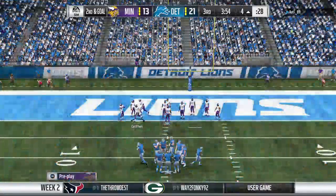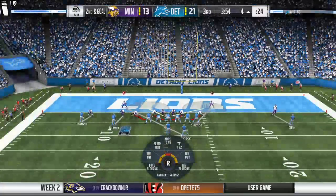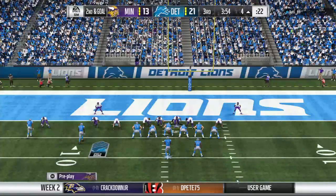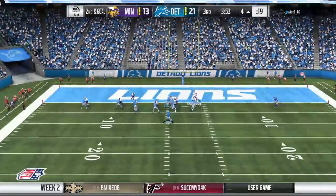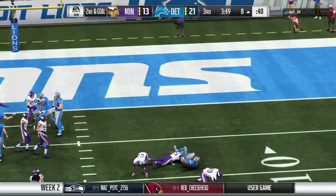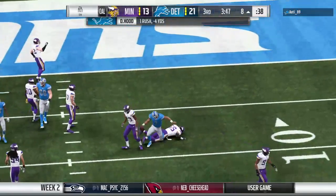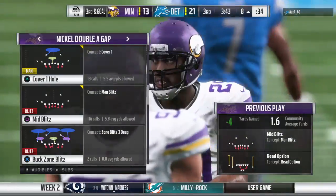Line of scrimmage, again the 4-yard line. 2nd and goal. They go option right on 2nd and goal. And holding it may be the wrong decision as he stopped in the backfield. He lost 4 there, and it's 3rd down.